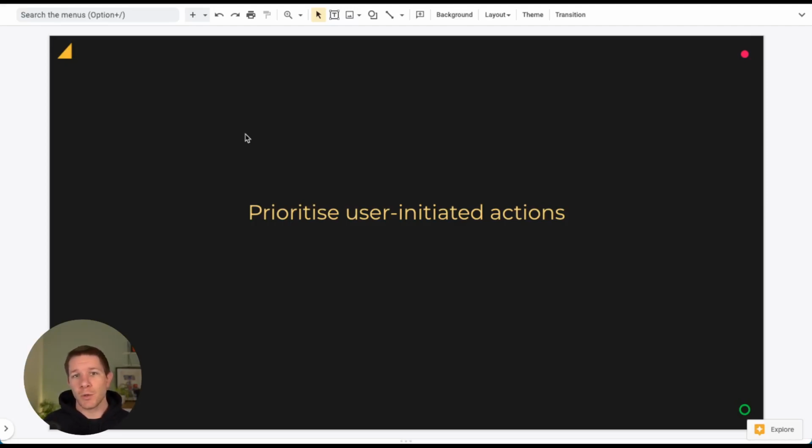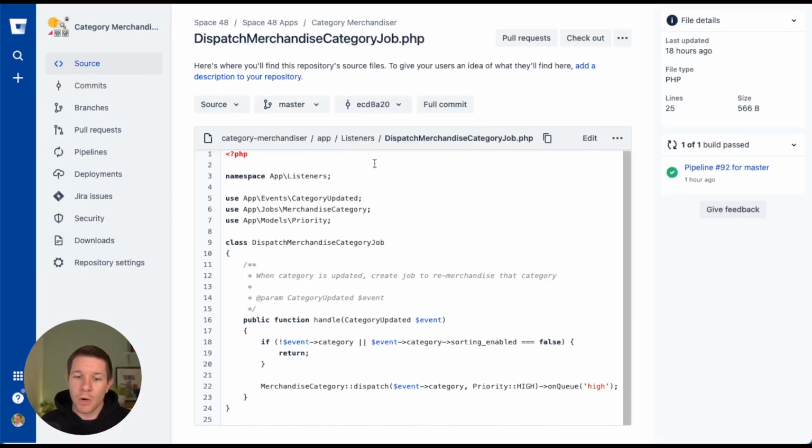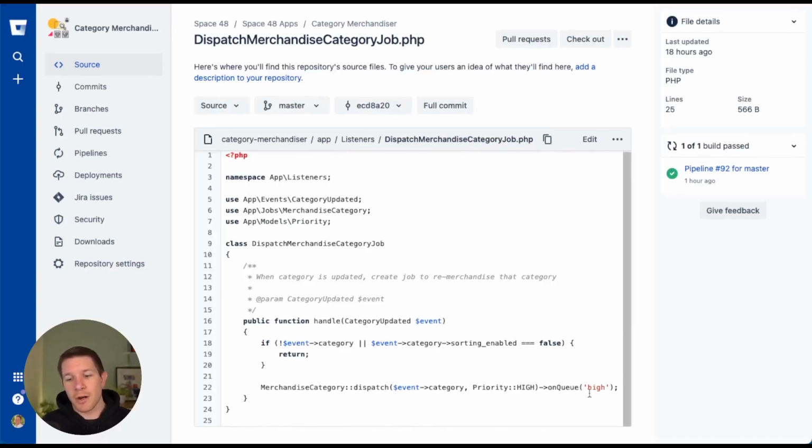This is something we want to do to make sure that we're showing the right products, but we don't want a user-initiated action to get lost in the weeds of all of that going on. So the first thing that I did was actually have a priority. We have multiple queues in our Laravel app. In this app, it's just high and low. High priority items get stuck on the high queue, and low priority items on the low queue.